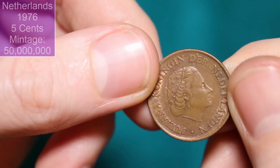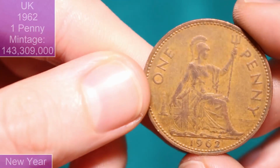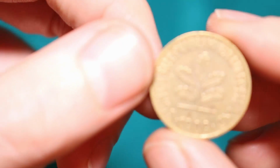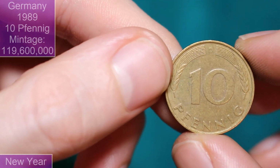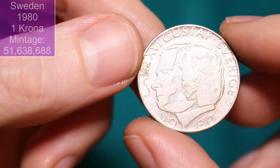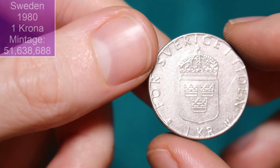1976, 5 cents from the Netherlands. Another penny from 1962 this time. It's pretty neat. And German, 1989, 10 Pfennig. Like a D mint mark at the top. What's this? Swedish, 1980, 1 krona.